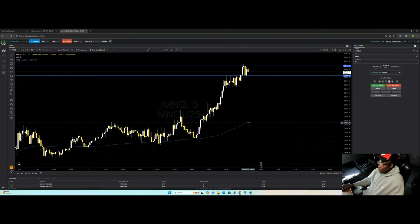Pretty far from VWAP. VWAP is way down here, but the market is moving pretty slow. It's not a lot of volume today.